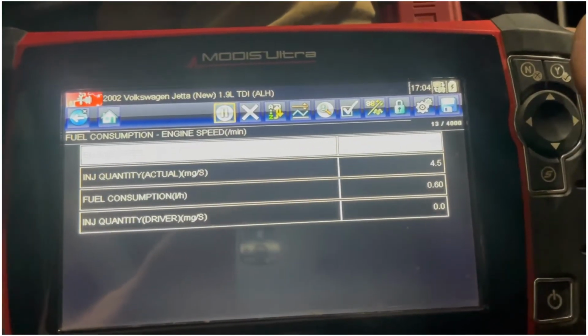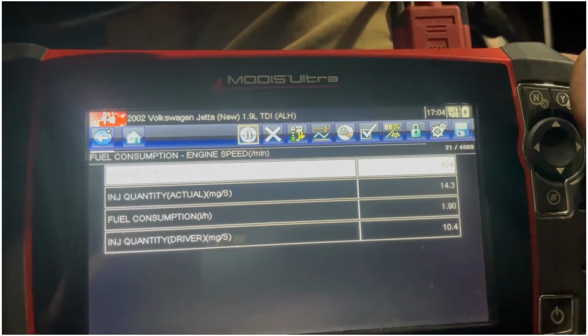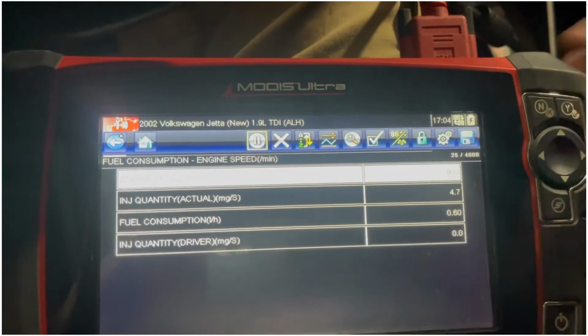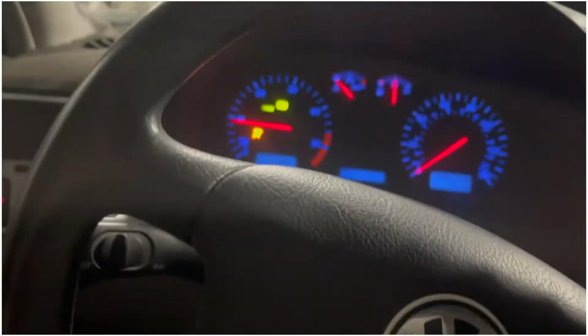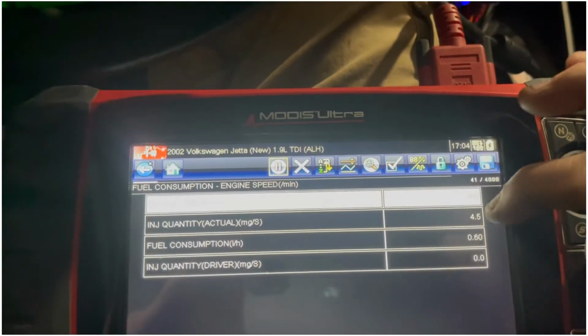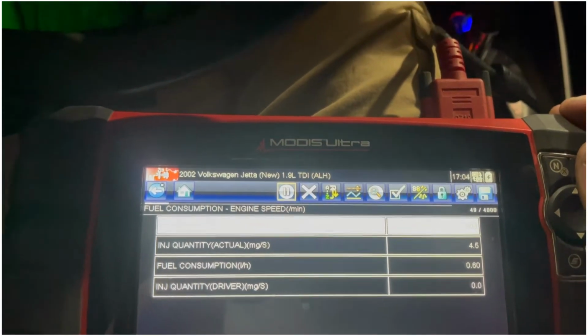So it looks like it's at about 4.5, 4.9. So I'm happy with that. It's just high enough to where it doesn't have a high idle, but that'll give it a little bit more power since it's injecting just a little bit more.